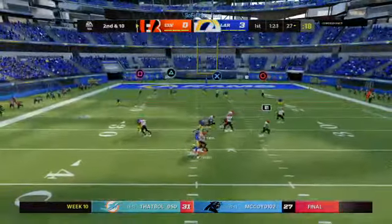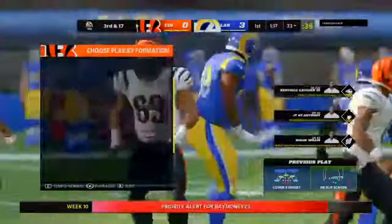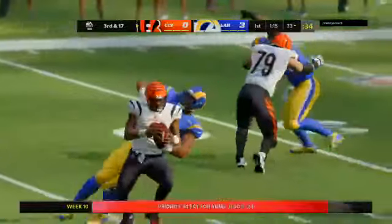Now they'll switch it up here and look to throw. Pressure applied, and he's going to be taken down. They sack him back at the 33-yard line. It'll go in the books as a 7-yard loss on the sack, and it's 3rd down.